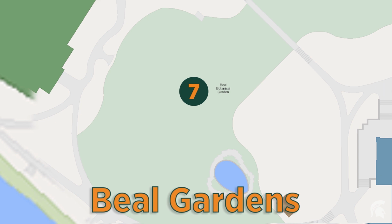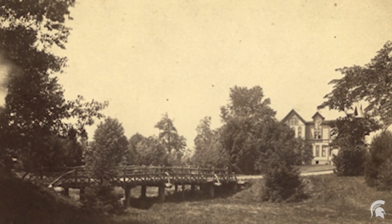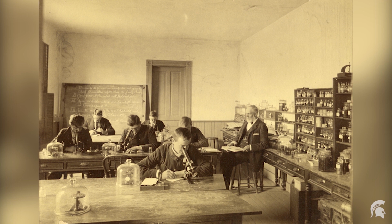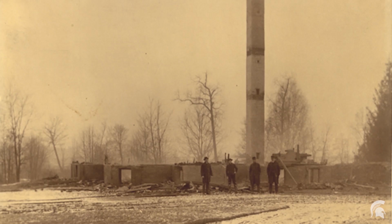In 1879, Beale got the college to build a botanical laboratory in the area near the Botanical Garden. The laboratory held state-of-the-art equipment including compound microscopes. The first floor of the building was a laboratory lecture room, and the second floor was a museum with a large collection of plant specimens. This building burned down in 1890.